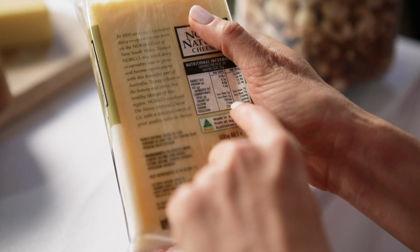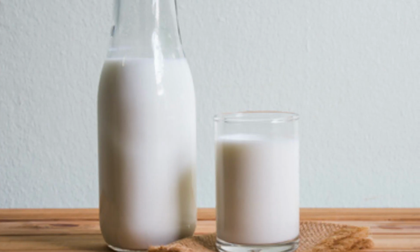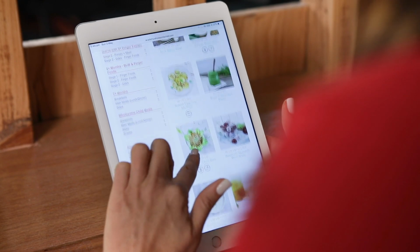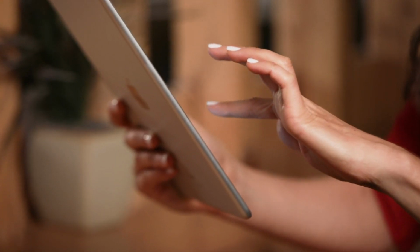You will discover how to read and understand food labels, how to choose the healthiest staples, including milk, dairy alternatives, and bread, delicious family recipes for everyone to enjoy, and a smart recipe tool that allows you to filter recipes by key ingredients, meal type, allergens, and much more. Supermarket buzzwords and the true superfoods that belong in our trolley, my top picks, and a sample meal plan.